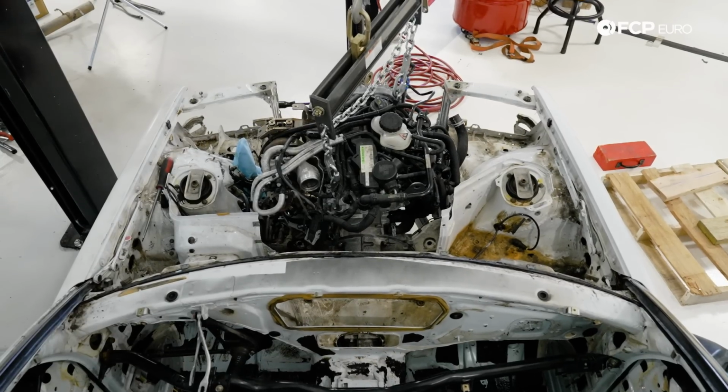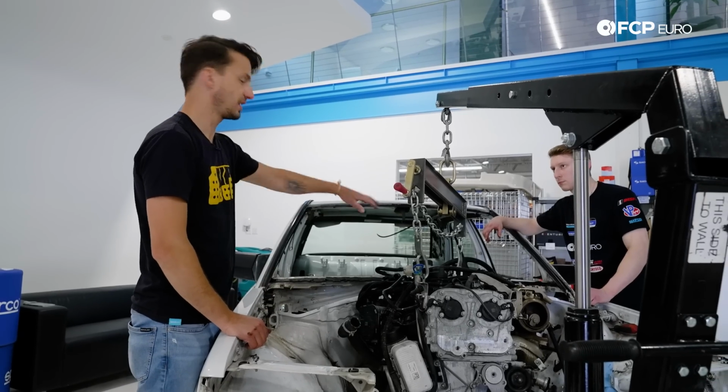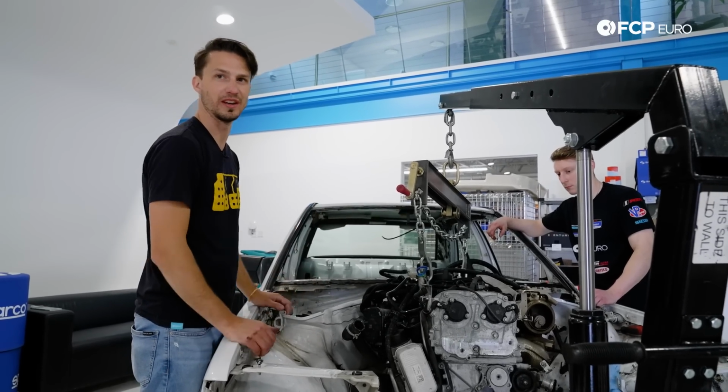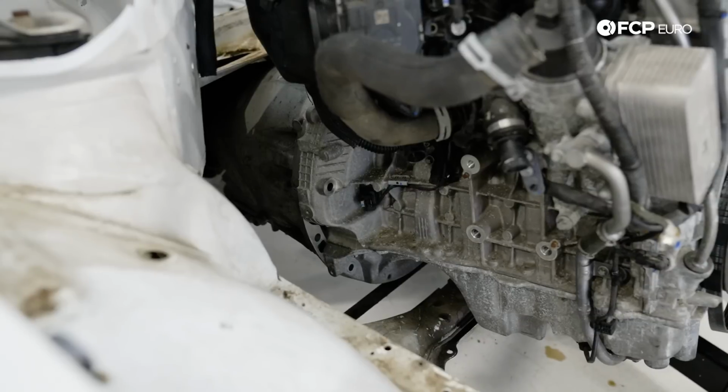Obviously, doing custom drive shafts and stuff, we should always try to get the engine as far back as possible. But we also want to avoid tearing out the entire transmission tunnel, the entire firewall, and redoing all that. You know, that's a lot of metal work. That's going to be a lot of time. And so we want this to be as bolt-in as possible.